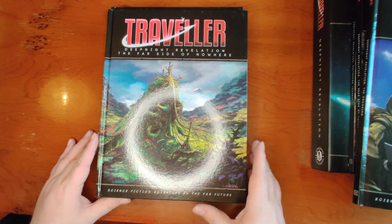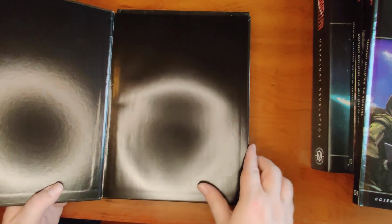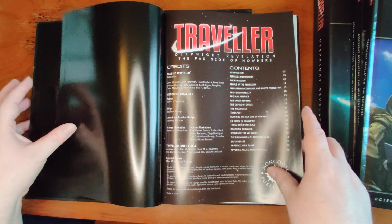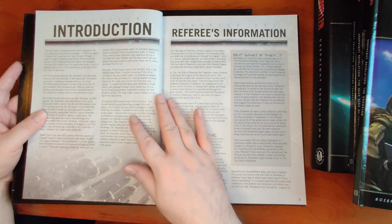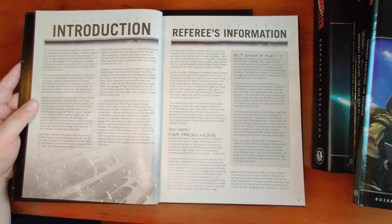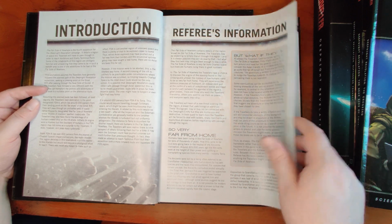Which neatly brings us to Far Side of Nowhere, book number 4. Let's see what we got here. We have, how many pages? Yep, just under 100 again. So between just under 100 to just over 100, basically. Here, this is detailing a region of space the travelers will have to pass through in order to reach Void Shore and finally Terminus Point.